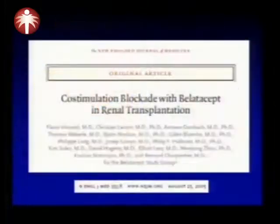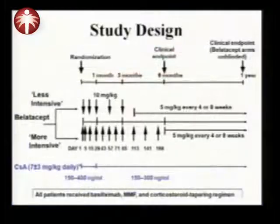The initial phase 2 trial was done by Flavio Vincenti, published in 2005. What they did here is they compared a calcineurin inhibitor regimen with 2 regimens of CTLA-4 Ig to replace the calcineurin inhibitor. One where the patients received an intensive course initially and then less intensive, and another that was much more intensive. So there are 2 different protocols related to the frequency of administration. Remember, this is a biological agent that has to be given intravenously to the patients. Come to the clinic, get an injection, and go home, and then later be maintained every few weeks.